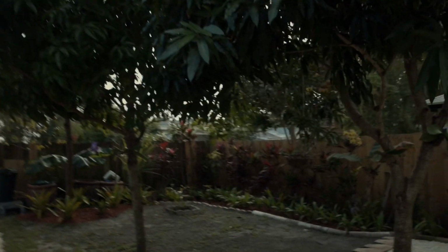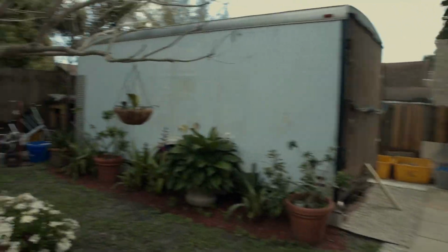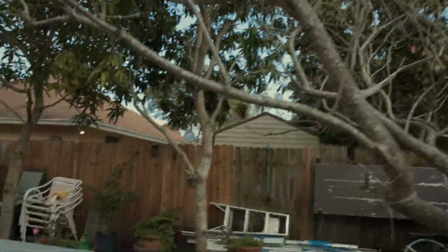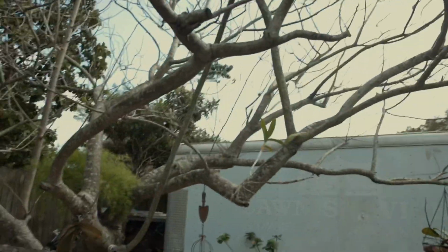So yeah, this is how it sounds like outside. It's really ridiculously windy and I bet you guys can barely hear me, so it's gonna be a little test to see how this dead cat holds up. Damn, that's windy as hell.